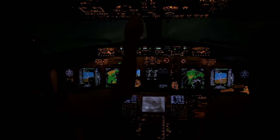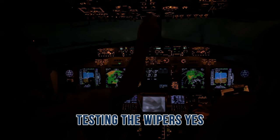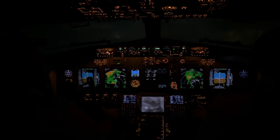Kijk of die ruiter weer zo doet. Testing the wipers. Yes, we do have wipers.